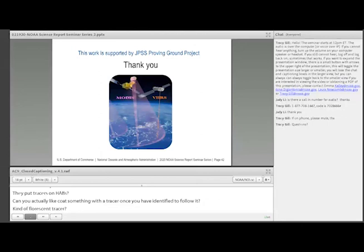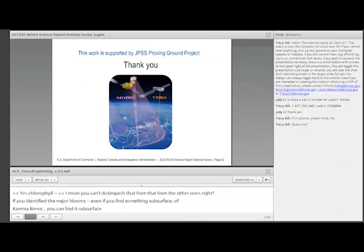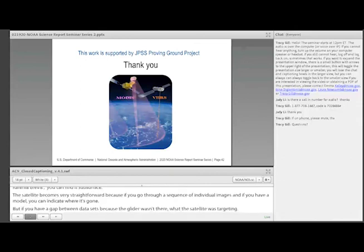Well, if you've identified the major blooms, even if you find something subsurface and you confirm it's Karenia, then if you can find it again subsurface, in the satellite, it becomes very straightforward because you go through a sequence of images. And if you have a model, you can indicate where the bloom likely has gone. So even if you have a gap between data sets because the glider wasn't there or the satellite was cloudy, you could use a model to move the bloom so you can recheck where it likely is.